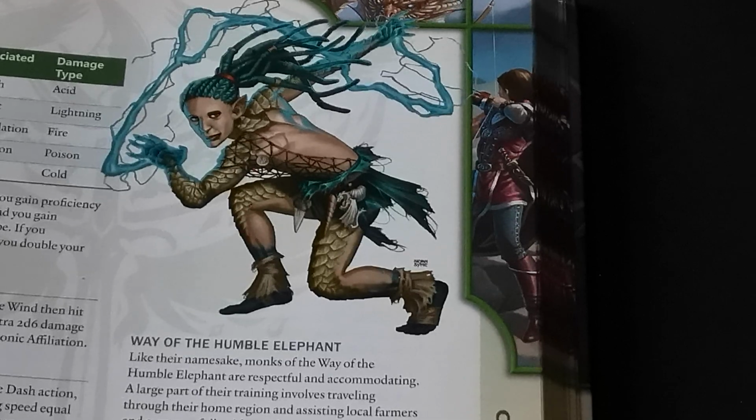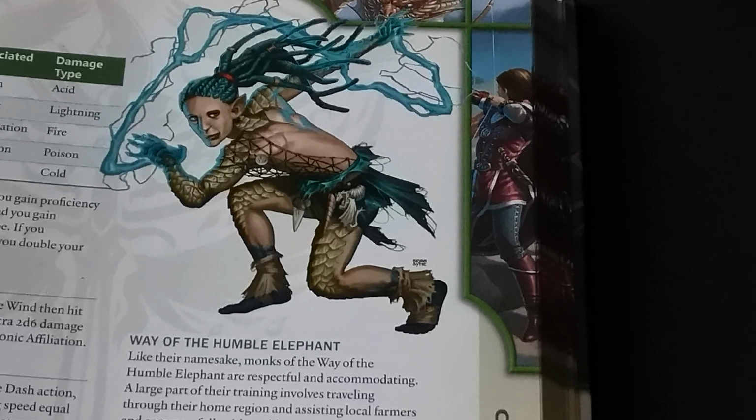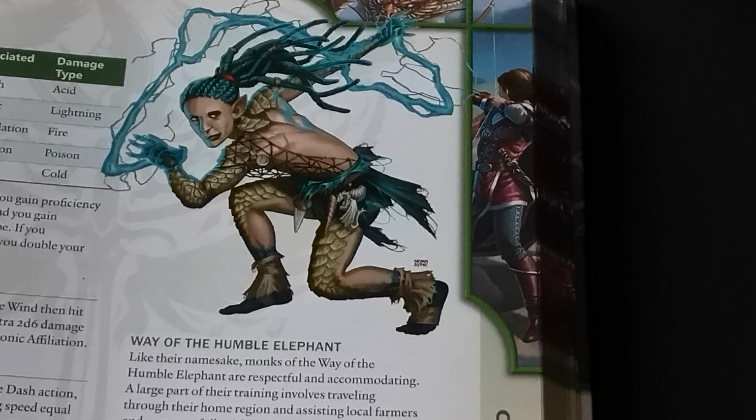The second ability you get at level 3 is Draconic Onslaught. So when you use the Step of the Wind, then hit with an attack, you do an extra 2d6 damage of the type associated with your draconic affiliation. So if you've got resistance to fire damage from your draconic affiliation, you'll deal fire damage with your attacks. So this is a good way of dealing damage to one creature, allows you to move more quickly and strike hard against that creature. So it's a good feature, which if you're making use of your Step of the Wind, you probably will use it a lot.